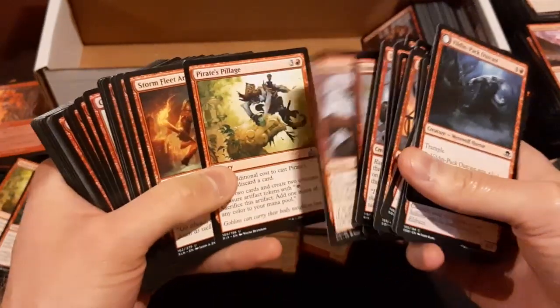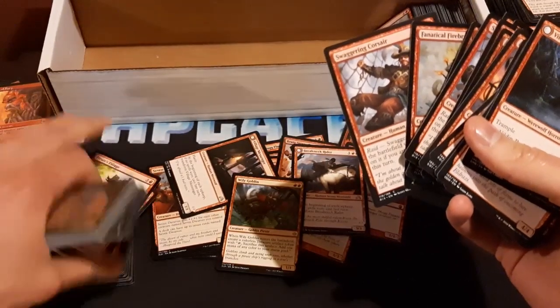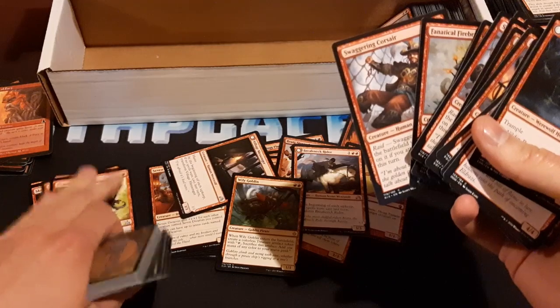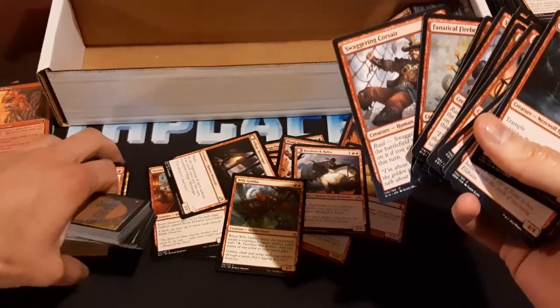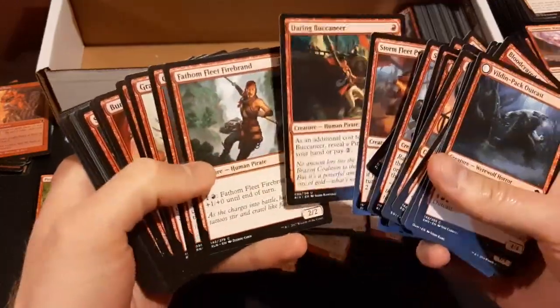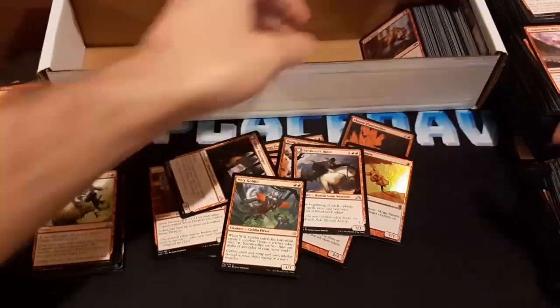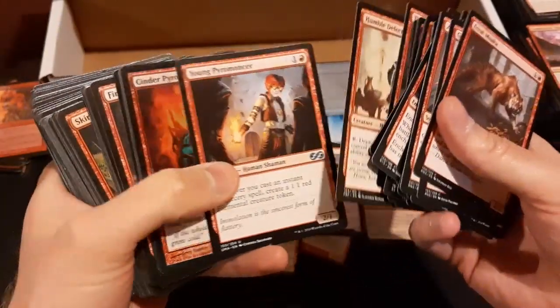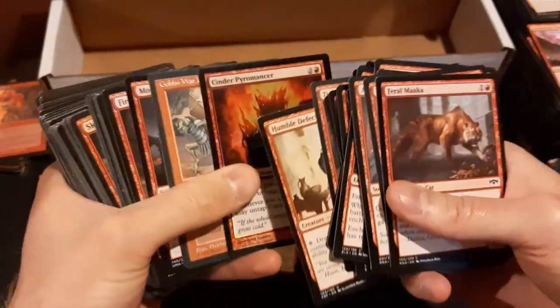Sure are a lot of Fanatical Firebrands in another Pirate's Pillage. I haven't seen any of the... I forget what it is, the uncommon from Rivals where it's like do 2 damage to a creature you control and 4 damage to a creature you don't control. That's one that went up recently. Yeah, I'll take out the Young Pyromancer, sure.